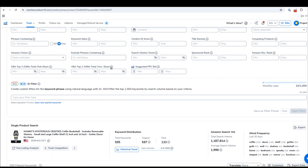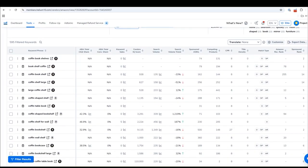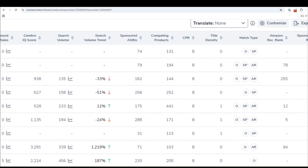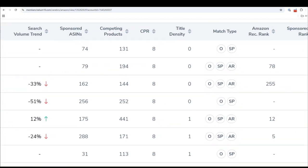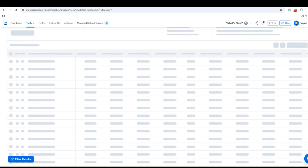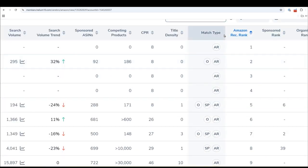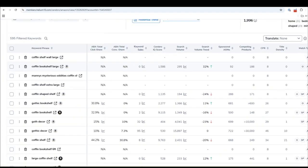Well, let me show you an example of this live. Here is one of the Helium 10 coffin shelves, a coffin bookshelf for Manny's Mysterious Oddities, and I ran it in Cerebro. By the way, this is for Platinum, Diamond, any level of Helium 10 has this. I'm going to sort it by Amazon recommended rank. This is basically going to tell me what Amazon thinks my product is. Now, this is not always going to be your top keywords, but you can really get a good picture from the top 20 keywords of whether Amazon is confused about your product or not.